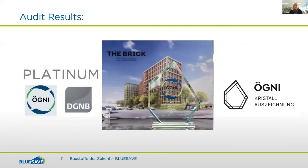And here you have the result. We did not have gold, no, we had platinum. And due to the fact that Wienerberger, with their very clear understanding of what they want to get in the end with the building, we had a very high score in the social, cultural, and functional quality of the building, which gave us the ÖGNI Kristall, the diamond, as a very high declaration for user satisfaction in the building. And why is that?